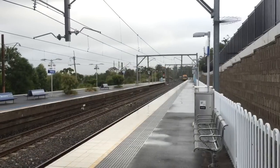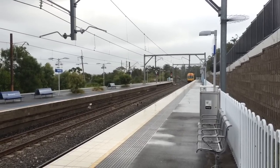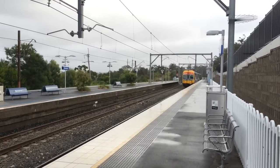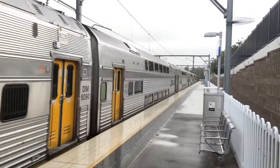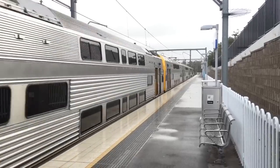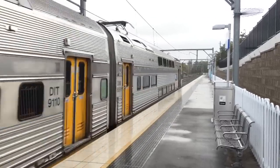We've got a Hamilton-bound V-set about to pass platform 3. The front four cars, V8. If you're wondering what the monstrosity on the front of the V-set is, it's like some GPS thing to do with short platforms. I've explained it in one of my previous vlogs. The rear four cars, V11. The second out of the two trial sets sporting this thing.